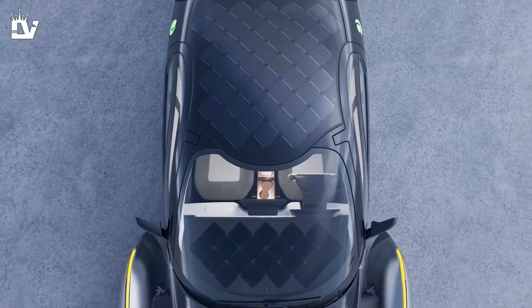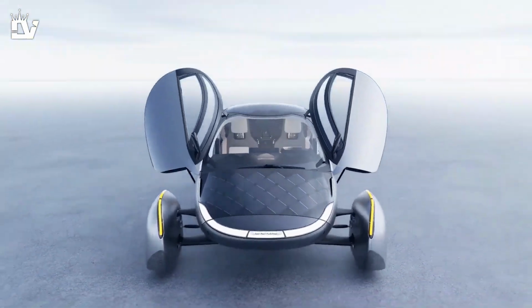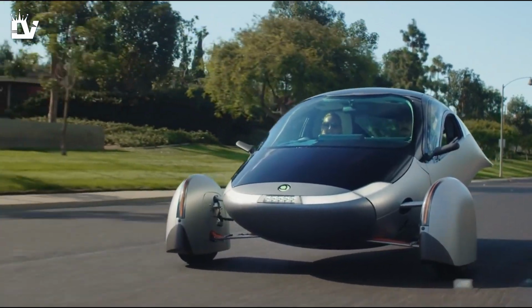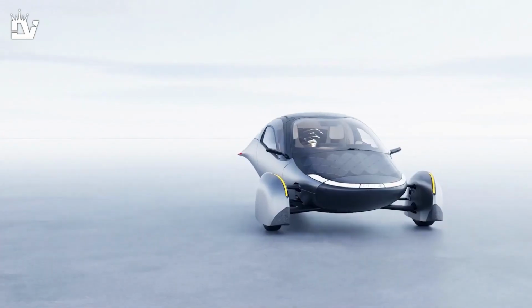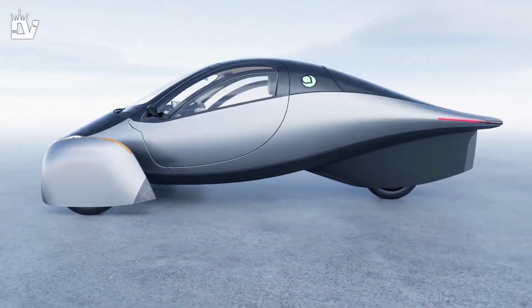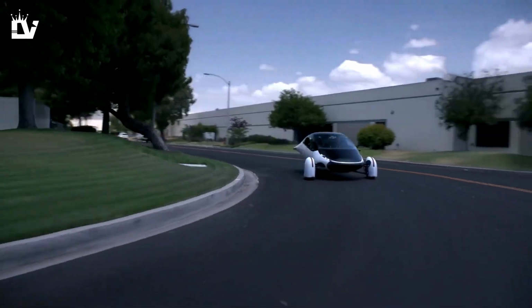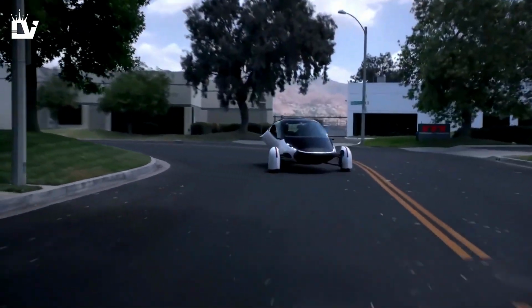I feel like I invented this idea when I was 6 years old in science class. But the Aptera Launch Edition doesn't look like a regular car, it looks more like a plane, with 2 wheels in the front and 1 in the back, maximizing the amount of sunlight it captures. And since it has such a compact design, it's incredibly lightweight.